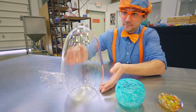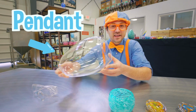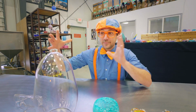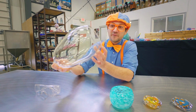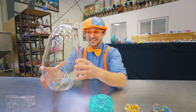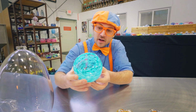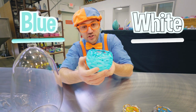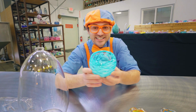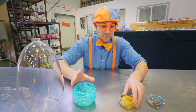They made this really cool pendant. Remember how they blew it and made it big and it expanded? Look at that! That is so pretty! And then they made this bluish and whitish bowl. Wow, you could put so many goodies in there. They do such great work.